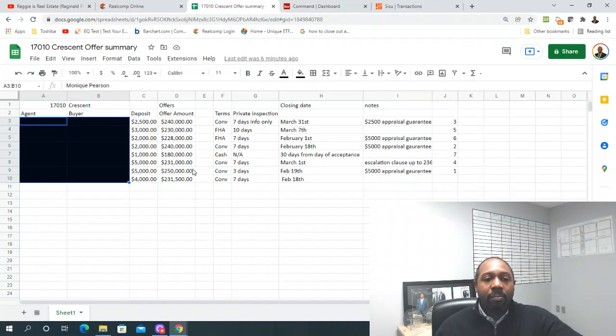Normally, this buyer would have come back and said, hey, we did our inspection. There's several grand worth of repairs. We want to renegotiate the price. But it looks like in this case, they backed out. They probably just never saw the property, which is fine with us because we have more offers.